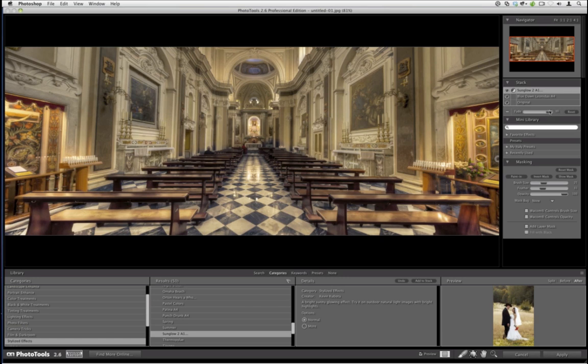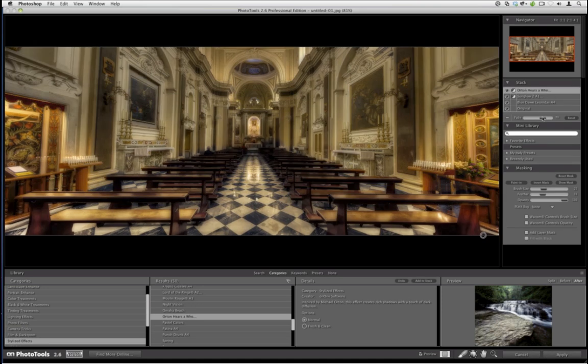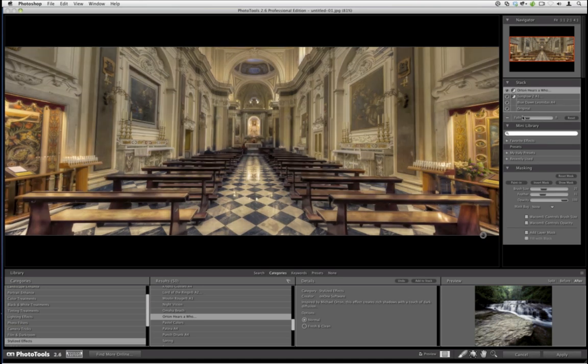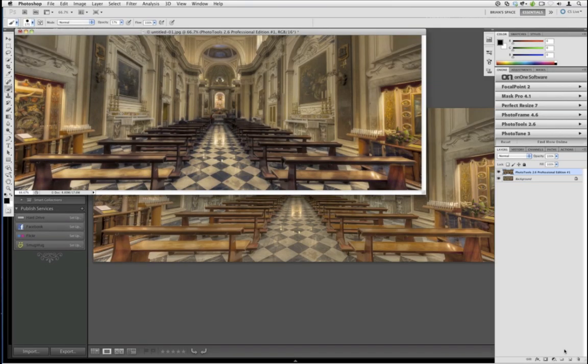Let's drop it to 0. We don't need that much of it. And Golden Hour Enhancer. Or Orton. Let's do Orton because that'll add some nice saturation to the colors. Drop it down here. Okay, let's pretend that this is our image. Let's hit apply. And I want to go into focal point and see what we can do.